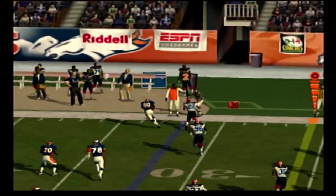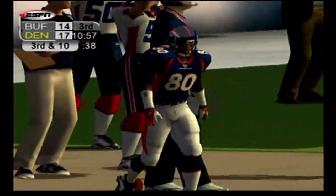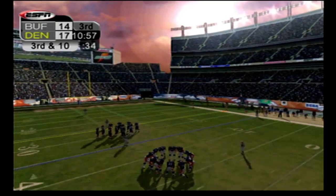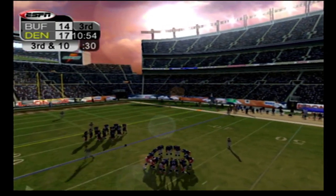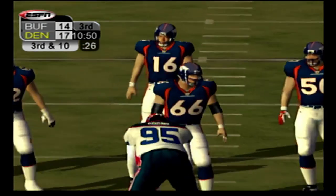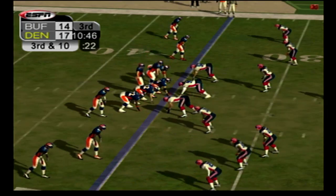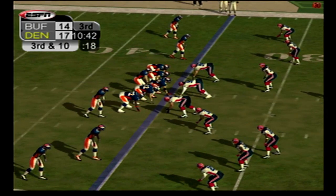Plummer dumps this one to the flat, and it's caught at the 33, and he's stopped right there. Rod Smith couldn't quite get back to the line on that run and goes out of bounds. They get moved back a bunch there, and that's going to make the upcoming third down that much harder. Yeah, they also wipe out a bunch of potential plays by moving from a short yardage to a long yardage situation. Let's see if they can convert.